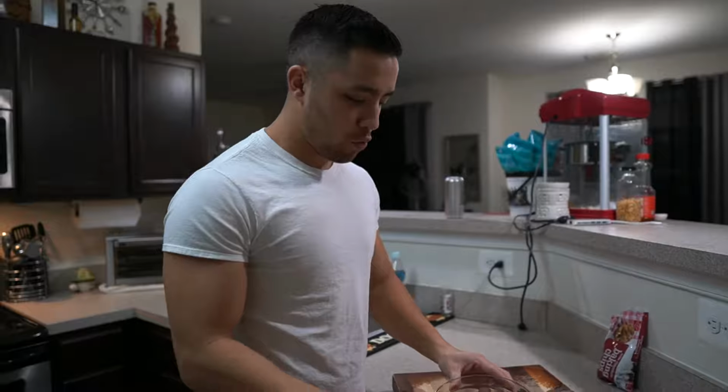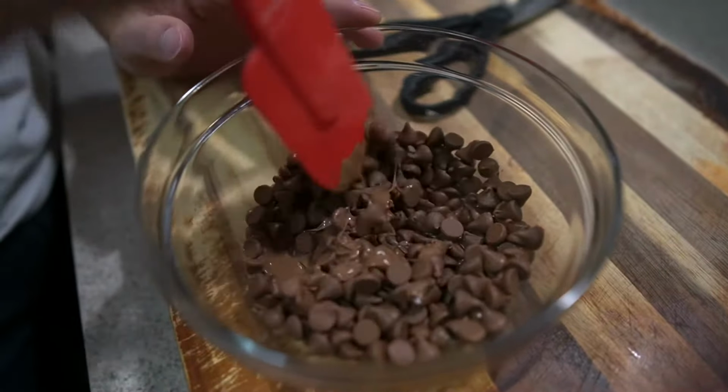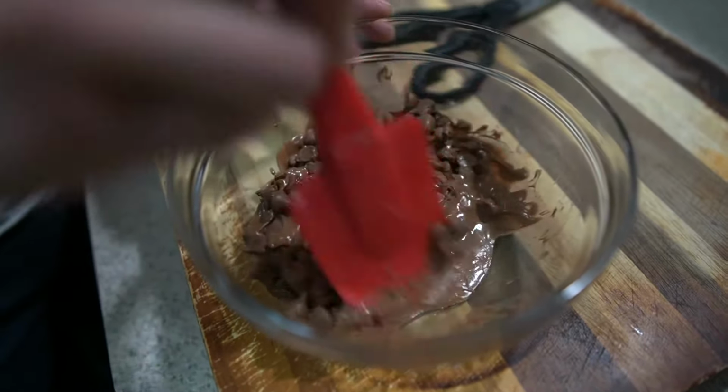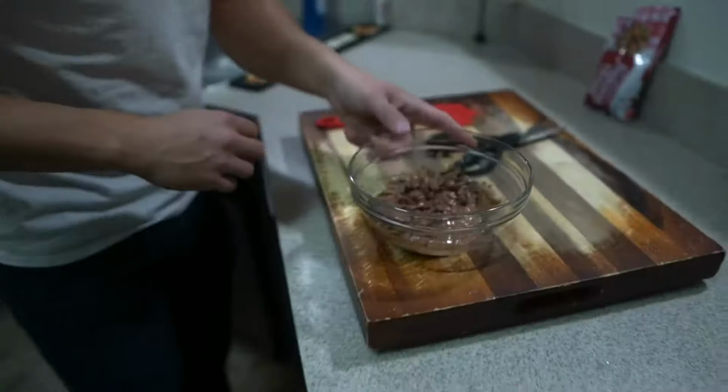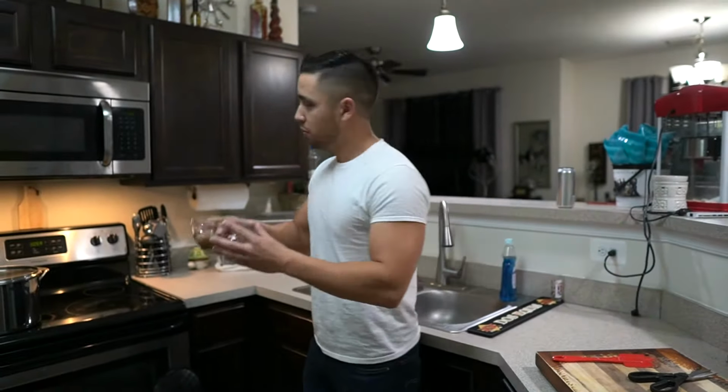All right, after 1 minute, go ahead and take your rubber spatula or spoon. See how it's starting to get melty? That's nice. Mix it up a little bit, get them nice and moved around. Make sure you don't get any water in this because it will seize up and then you've ruined your chocolate. Back in one more minute.